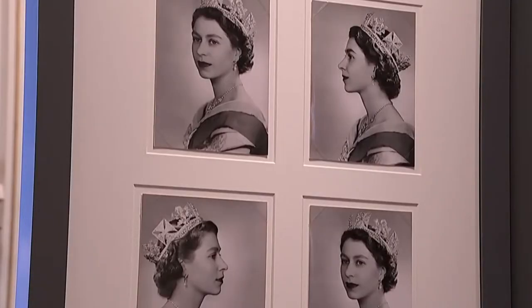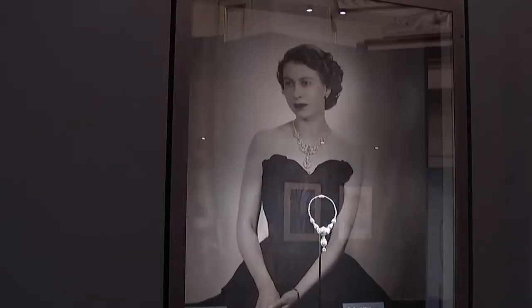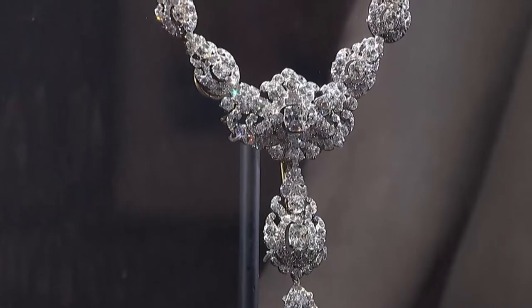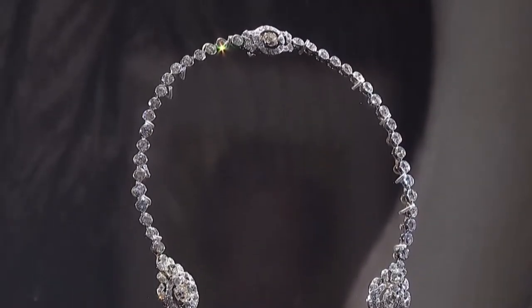So here at Buckingham Palace, we're marking Her Majesty the Queen's Platinum Jubilee in this historic year in the Queen's reign with an exhibition which looks right back at the beginning of her reign, to the time of the accession in February 1952. And the exhibition focuses on the first portraits ever taken of Her Majesty at that time, displayed alongside the jewels that we see Her Majesty wearing in those portraits.